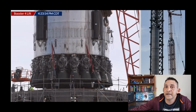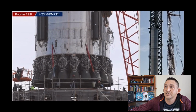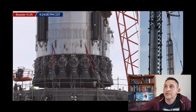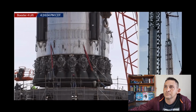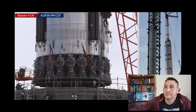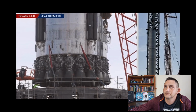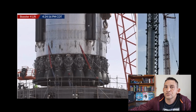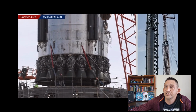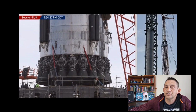They're reaching milestone after milestone at this stage. Now it's all about getting this booster in the air, and to prove that it actually works. And once it does, they're gonna make history in a big way.